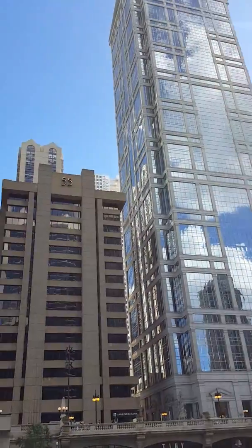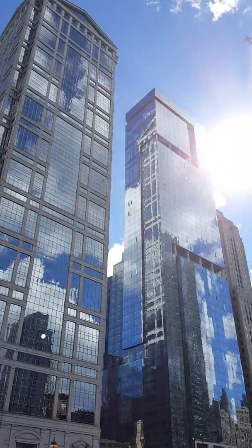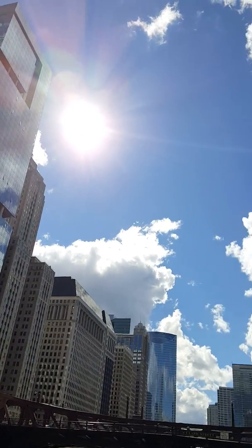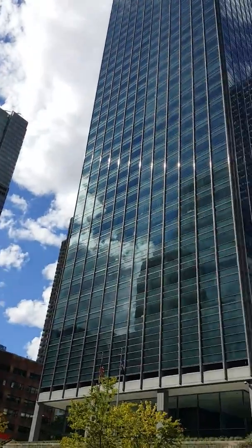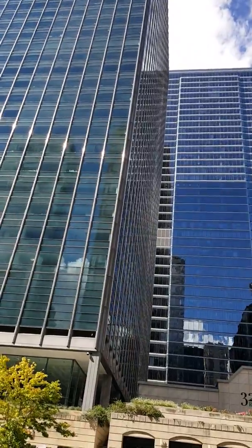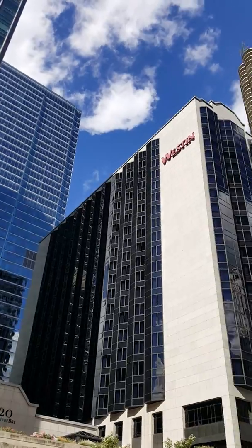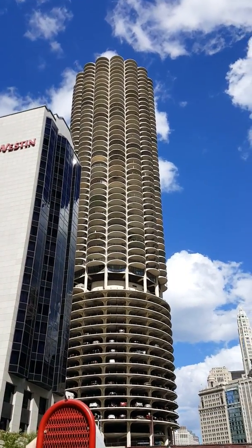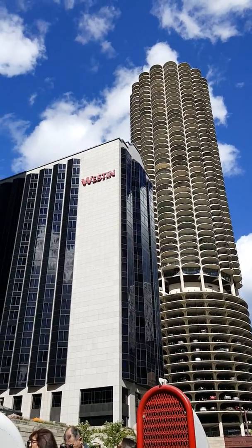Now here we have a building of green glass. This is the American Bar Association Tower from 1987. This is the last building that was designed by Bruce Graham, who was an architect with SOM that designed the John Hancock Building and the Willis Tower. This was built for the Quaker Oats Company, now it's for the American Bar Association. Green colored glass was specified by Bruce Graham to pick up on the color of the water here, which is green.